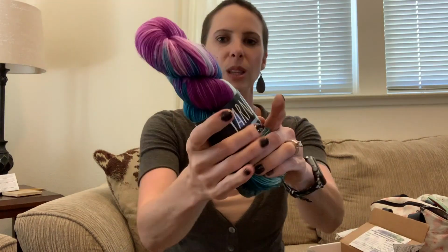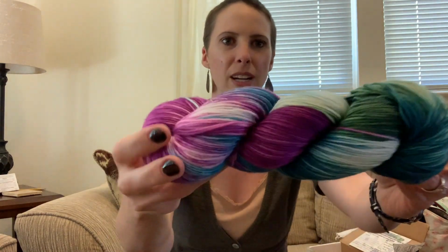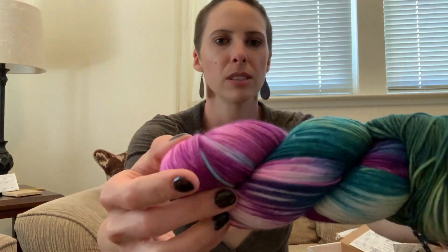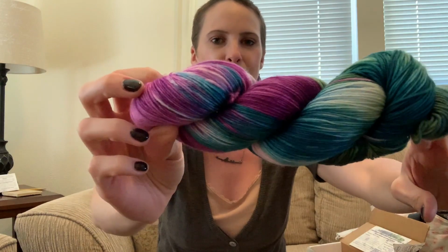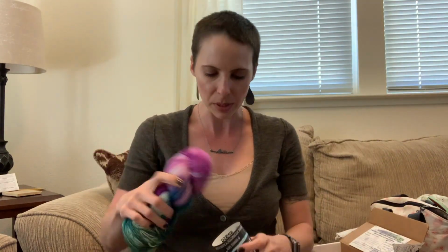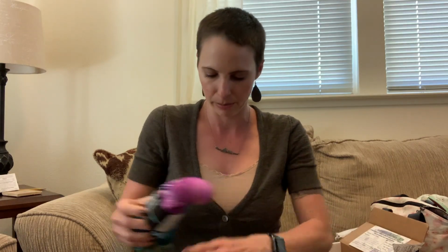So this month I got fingering. I love these colors so much. Check it out. So we have greens, teals, a little bit of white, and then some purples. Isn't that gorgeous? No speckles for this month. I'm going to put that right back in its cozy bag for safekeeping.